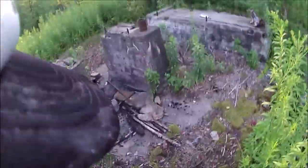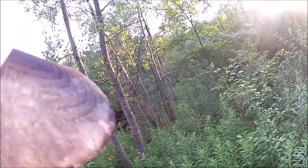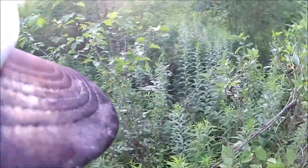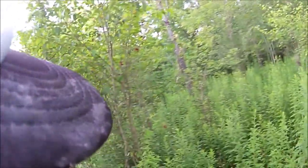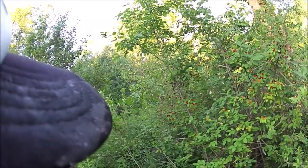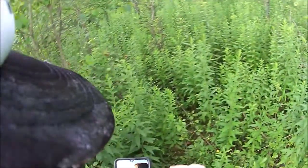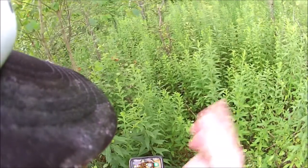And we've looked, too. But I wanna check that high line out. The high line's over here somewhere. All right, folks, we're gonna go over here and check this high line out that I put up in the trees, if I can find it. Remember where I put it. Ah, this is gonna be rough, because I don't remember exactly where I put it.